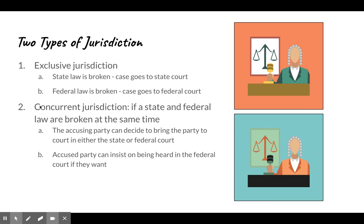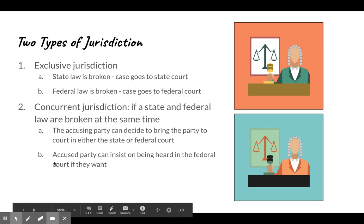However, sometimes there is concurrent jurisdiction. If a state and federal law are broken at the same time, the case could be heard in either court or both courts. The accusing party, the person who is making the accusation, gets to decide. So if their case broke both federal and state law, the accusing party can decide to take the accused to whatever court. Usually they'll decide on the one that has the worst consequence. However, the accused party can insist to be heard in the federal court if they want. So if the accusing party decides, hey, I want a state court, the accused party can insist on being heard in the federal court. Sometimes, depending on how many laws were broken in one crime, they could be heard in both. Okay, and that's it.